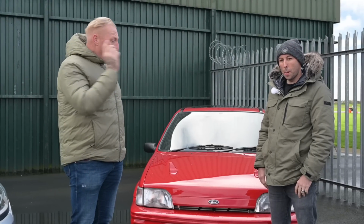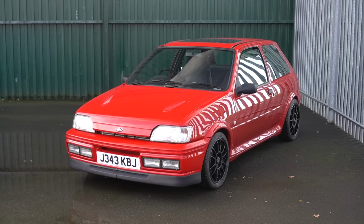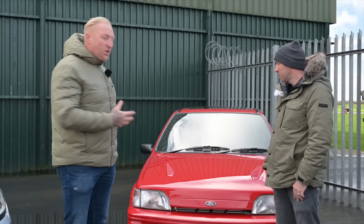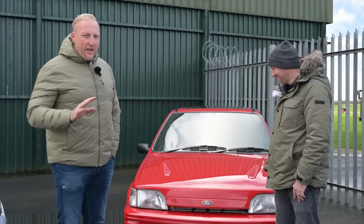Right, okay, I'm now here with Luke. Luke is the owner of the Fiesta Cosworth powered, the rear-wheel drive one. Originally an RS Turbo, but he converted it to a Cosy a few years ago. It ain't been finished that long, so this is literally the first time he's going to take this car out and give it a go around the track. So it's very, very sketchy at the minute how it's going to go.